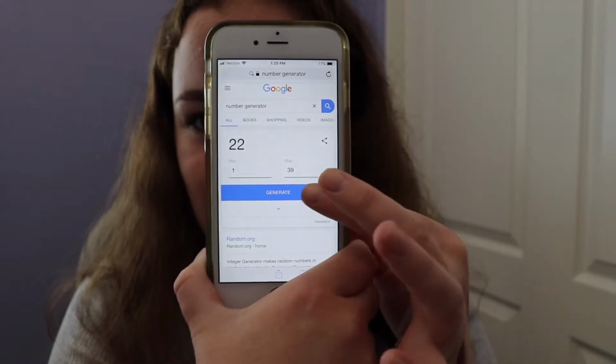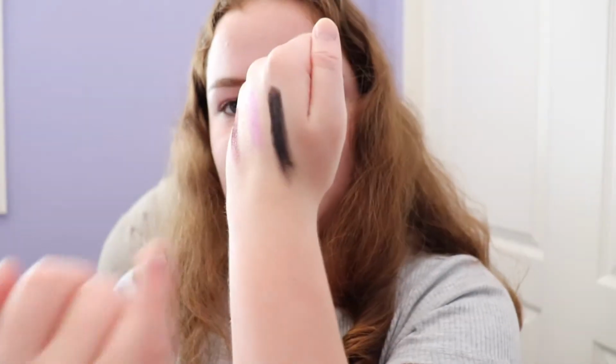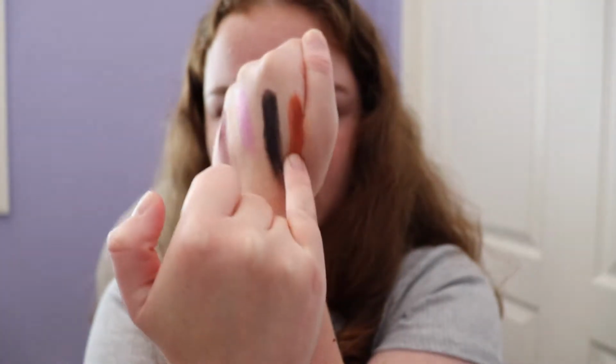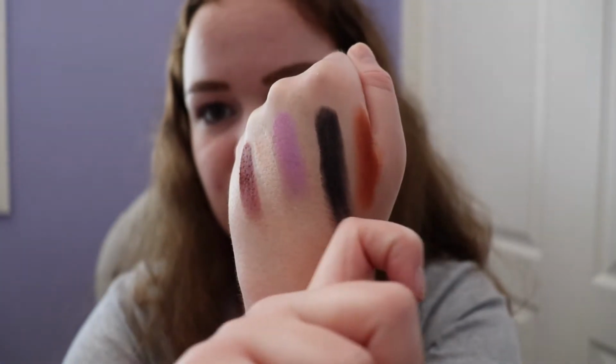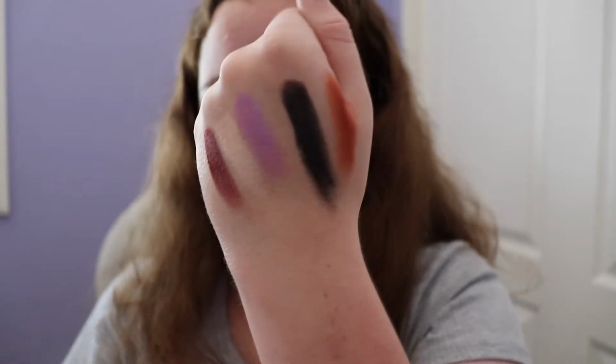Alright, and the last shade. We got 21. Okay, so the last shade that we have here is 21, which is the shade 10% off. So we have Boutique, Sister, Artistry, Spooky, and 10% off. Let's see what we can create with this.